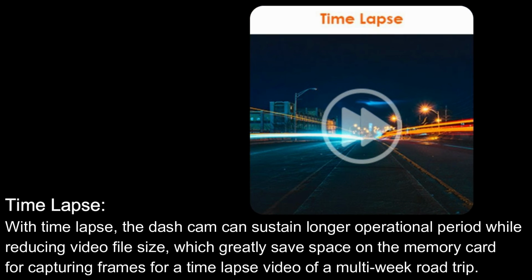Time-lapse. With time-lapse, the dashcam can sustain a longer operational period while reducing video file size, which greatly saves space on the memory card for capturing frames for a time-lapse video of a multi-week road trip.